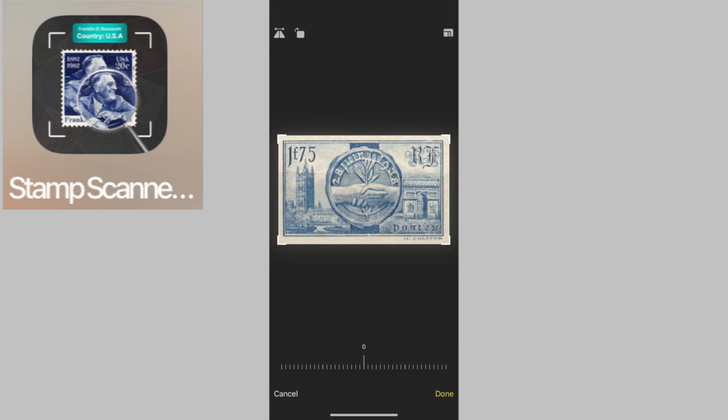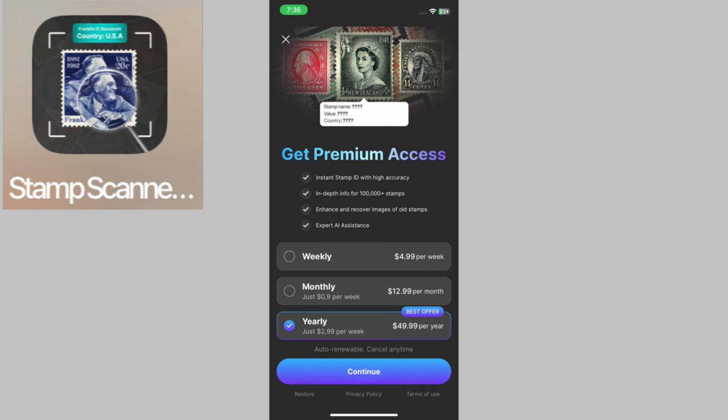The next stamp was the France Seal of Friendship stamp, and that was all I was able to get out of the Stamp Scanner FDR app. Just two stamp identification trials before it wants you to pay. And of course, there's no free version either. So we'll go on to the next app.